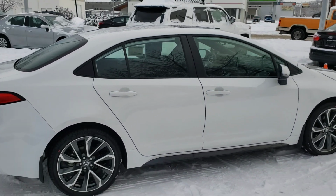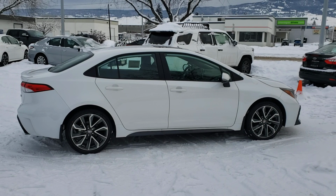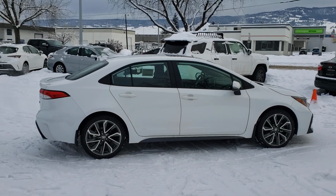This is a sharp looking vehicle from front to back, and it drives even better than it looks. So let's hop inside and take a look at some of the notable features.